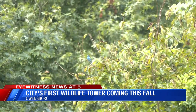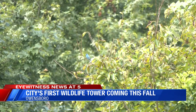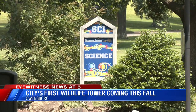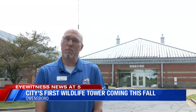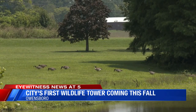In fact, Dr. Perkins says that is the sound of South America's indigo bunting. If you look closely, you can see the bird's turquoise feathers. The professor says they're still deciding on the location for the 30-foot tower, but will aim to install it this fall. He's most interested in what they'll discover after hours. At night, there could be thousands of songbirds migrating through this area that we're not even paying attention to. In Owensboro, Sydney Davis, Eyewitness News.